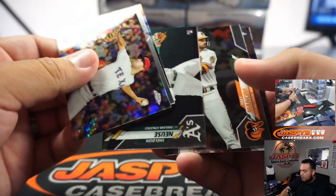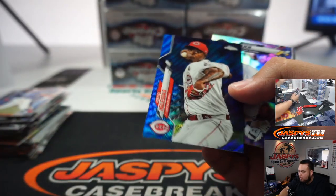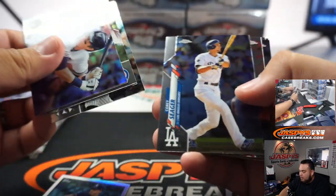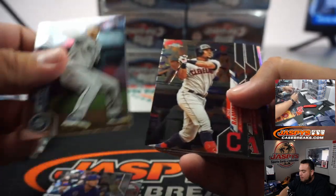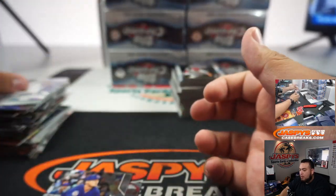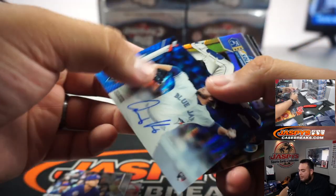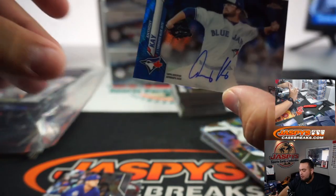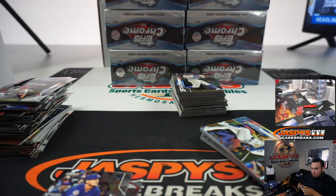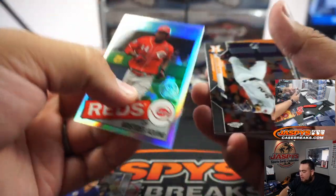Bengals, Berg. You got a blue, Iglesias, numbered to 75, Yelich, Brennan McKay, Aquino, Nico, Vlad, and Anthony K for the Blue Jays. Blue. That looks really, really good with Toronto colors right there. Nick with that one. Out of 150. Soler, Aquino.